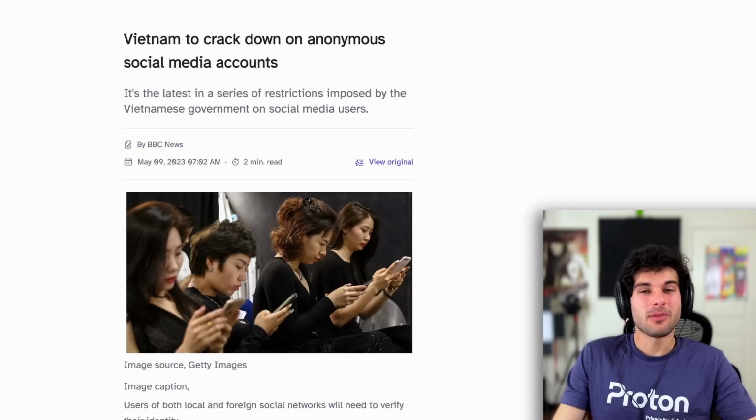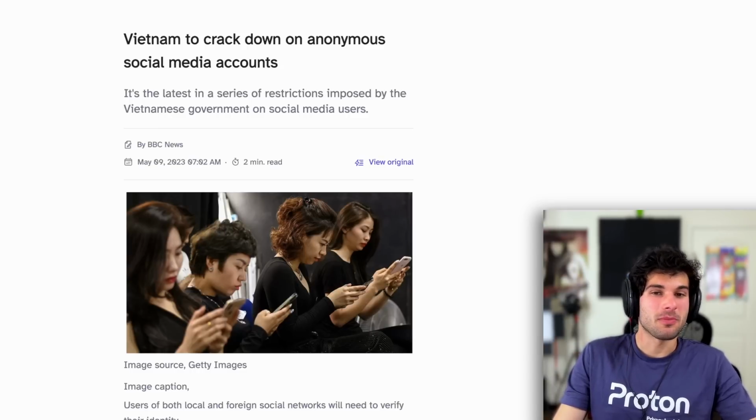So, Vietnam to crack down on anonymous social media accounts. Social media users in Vietnam must soon verify their identities in what the government says is a bid to crack down on online scams. Unverified accounts on both local and foreign social media platforms such as Facebook must comply with the new regulations. It's unclear how the new measures, expected by end of 2023, will be enforced. Both individuals and organizations must comply with the new rules.